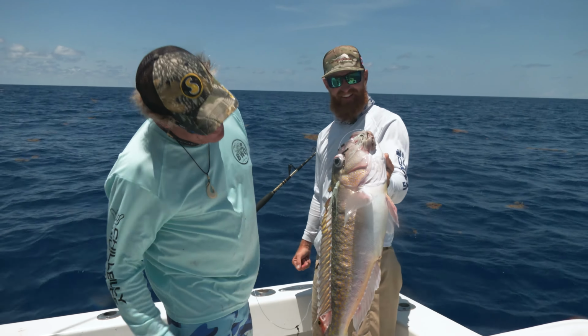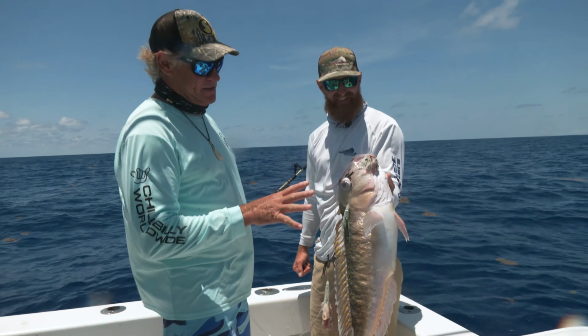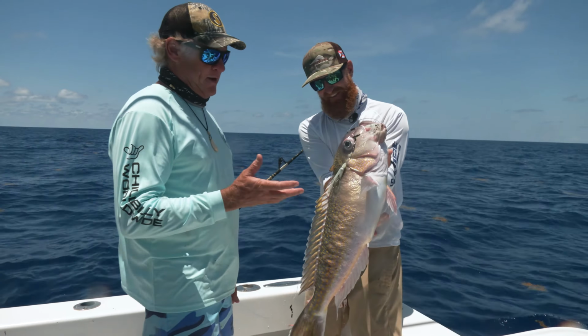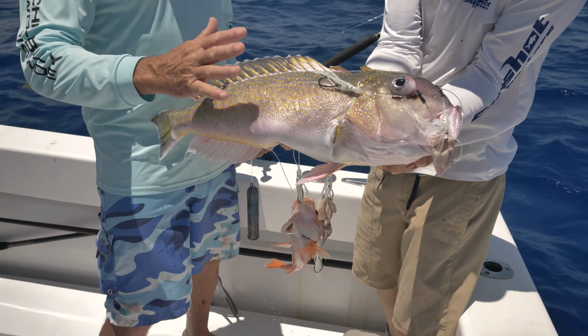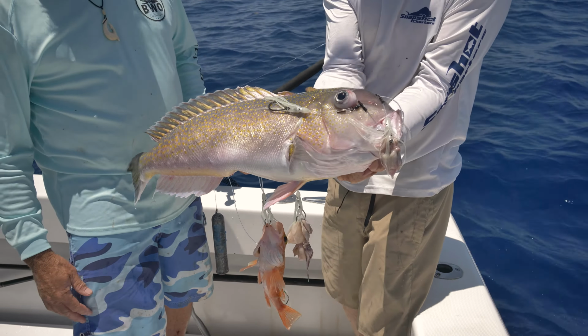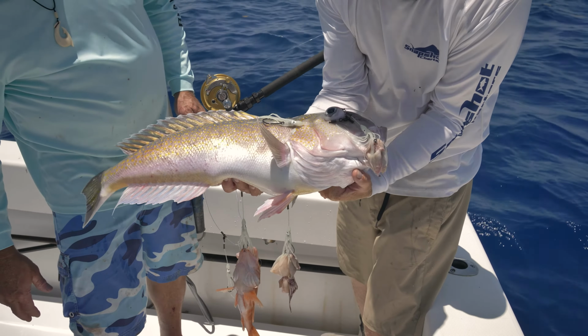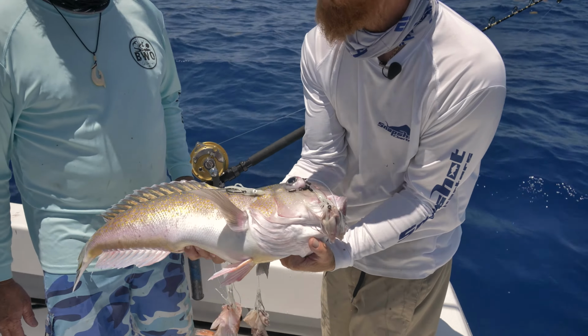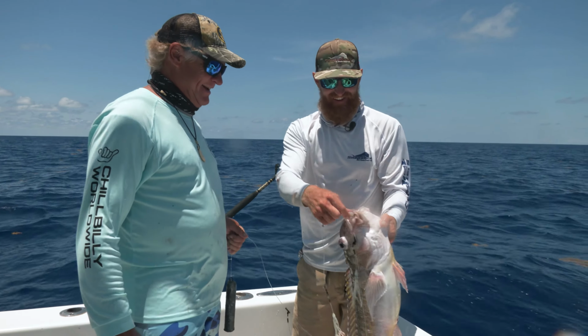Woo! If y'all have never eaten a golden tile fish, these have to be some of the best eating fish in the world. My favorite eating fish would probably be one of these deep water fish like this, but it's something you just don't get out here and get all the time. This is my first one I've ever caught. Wow. Unbelievable. That's pretty darn cool. I am stoked. You're stoked. We will be eating tonight. Yes, sir.